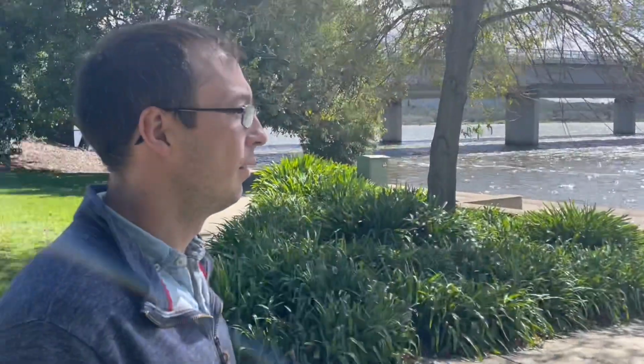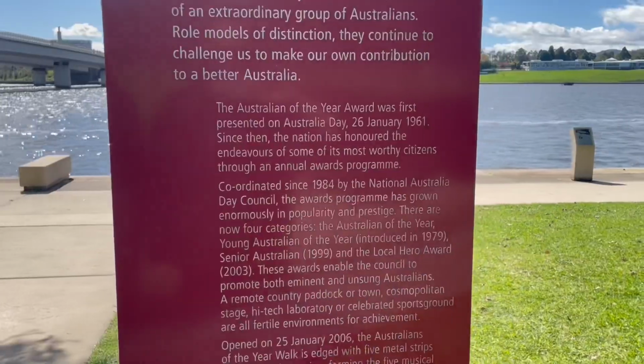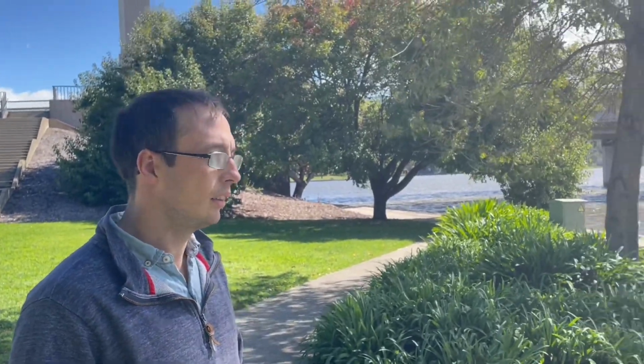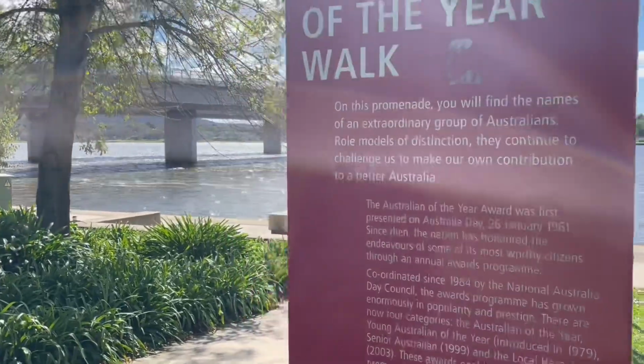Oh yeah? Young Australian of the Year, it says. Senior Australian, Local Hero Award. So yeah, I guess it's progressed over the years in terms of what awards there are, but the main one was the one that started. Yeah, I would think so.